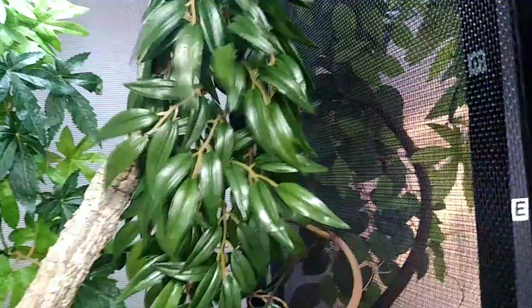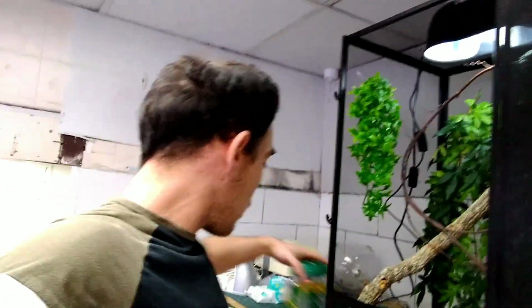Nice big branch out. So we can have a vine just dangling over that, like so. Yeah. Definitely looking a bit more chameleon-y. So I think that looks good. Whoa, I nearly fell off the ladder. So we need the dripper. I'll show you how we set up the dripper, and then we need a bowl for the dripper to drip into.